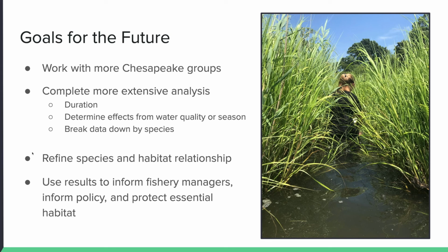Finally, results from this project will inform fisheries managers, inform policy, and protect essential habitat for forage or young fishery species in the Chesapeake Bay region.